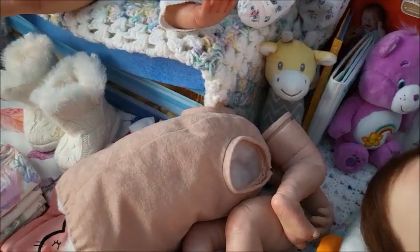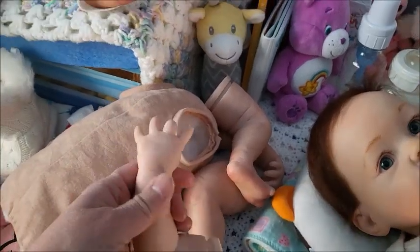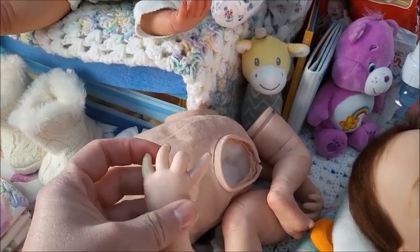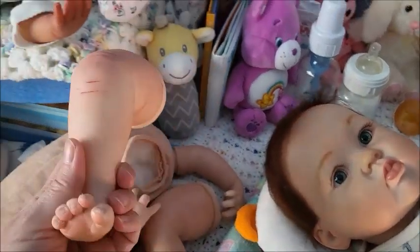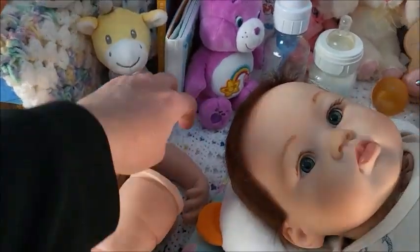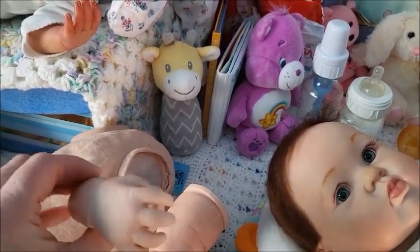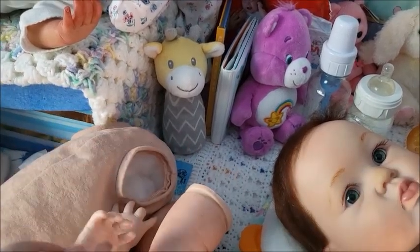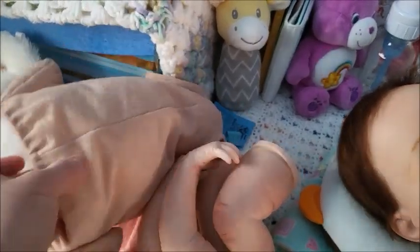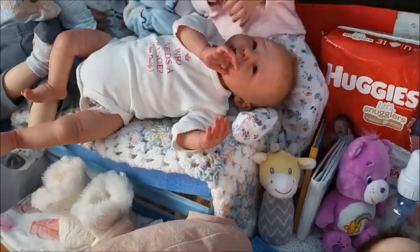Remember I made that cuddle body out of Jerrica Snow, and I don't like her limbs at all, like her arms. I love her legs, and I love the painting, but look at this, these hands. They're just too close. I wasn't a fan. So I'm going to take this stuffing. There's nothing wrong with it at all. So I'm going to add this stuffing to Bethany.